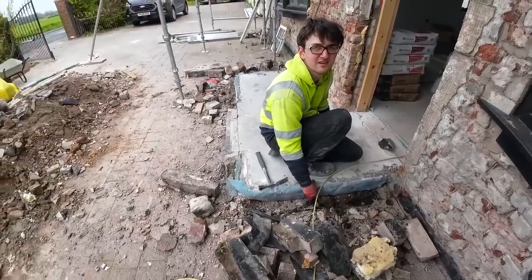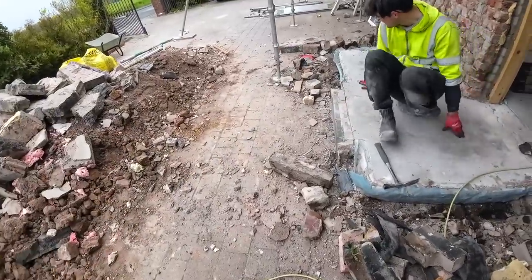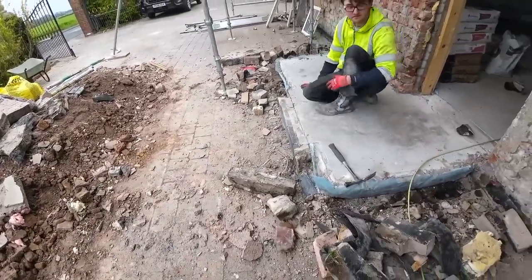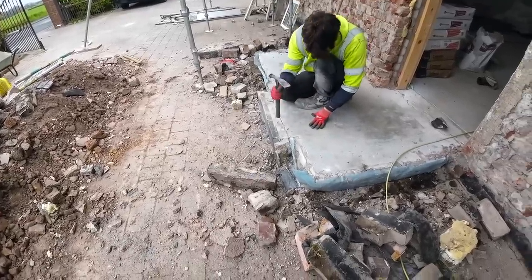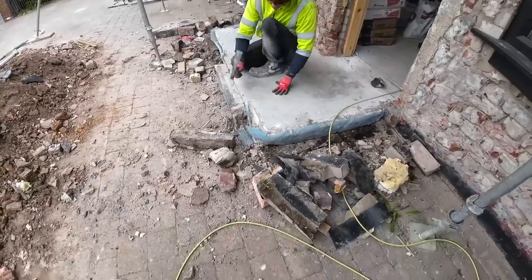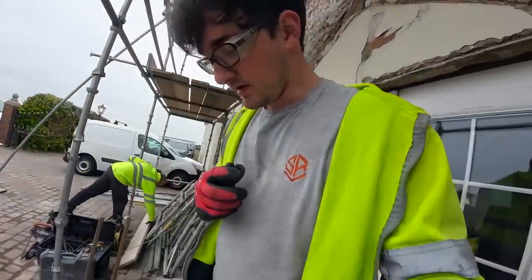You have to get a chisel on that and chisel that way. Yeah, this isn't budging. This is where we should have brought the breaker, but we didn't think we'd need a breaker for this. Not really, no. Anyway, I'll go and do that hole out and carry on with this. Solid.